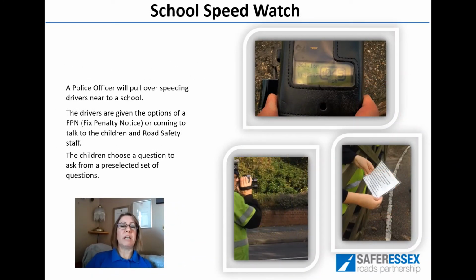A school speed watch session involves Year 5 children being taken out in small groups with school and road safety staff, where they will see the police officer using a speed device to look at the speed of drivers passing near to their school.